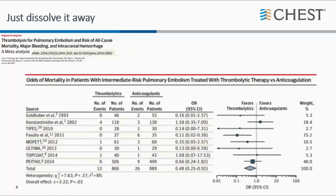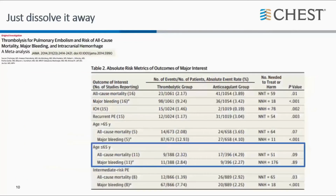And this goes similarly to the analysis that Dr. Riley was talking about, that even though fibrinolytics do a better job, there is some increase in bleeding that occurs. However, this seems to be much more powered by the older populations. And so if we have a young patient who's not doing great, but may benefit from fibrinolytics, the number needed to harm is way over 150. And so these people would do much better with fibrinolytics than waiting for your cannulas to come in from home.